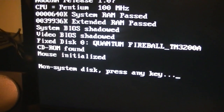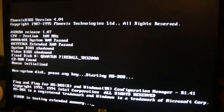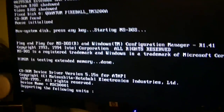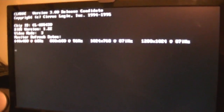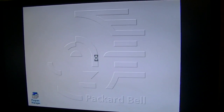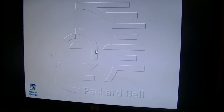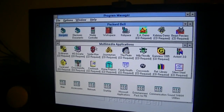I don't know why it does that. It does not detect an operating system, but once I press a key on the keyboard, it starts booting from the hard drive. I don't get it. It must be the way it's formatted. But it's got a Packard Bell installation of MS-DOS and Windows for Workgroups on here. Sound works. Alright, let's go to Program Manager. And there's all the stuff on the programs.